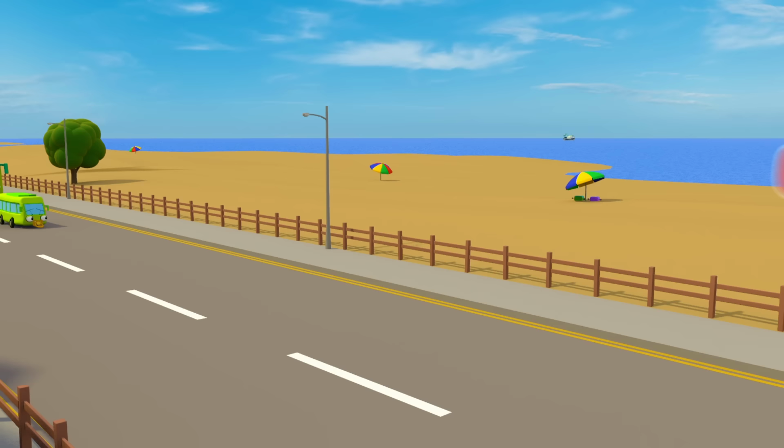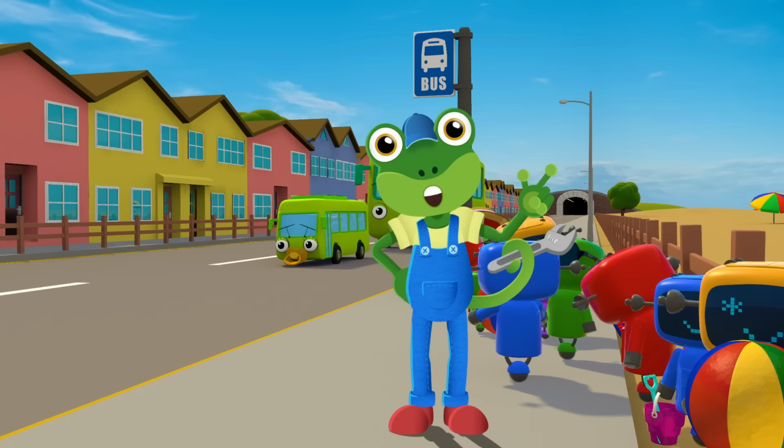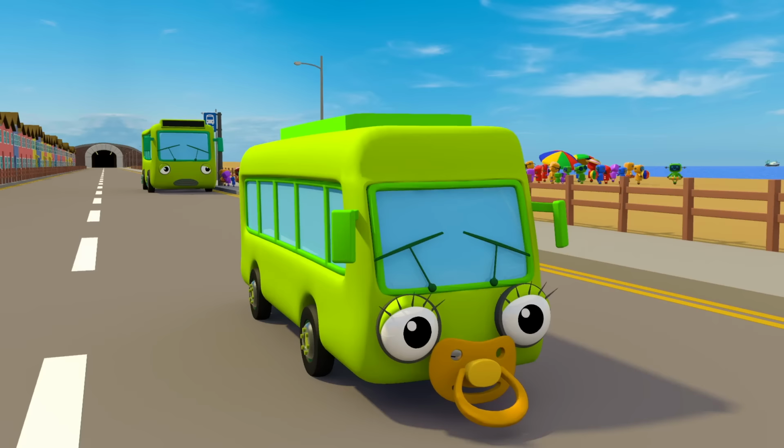Two green buses driving down the lane. And if one green bus should lose their way again, there'd be one green bus driving down the lane.